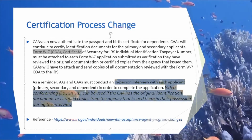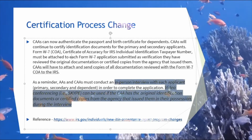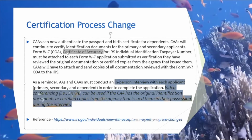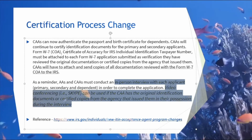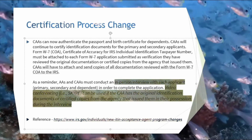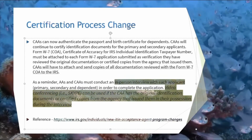Submit form COA, right, must be attached to each form W7. You see, the certificate of accuracy cannot be completed by an AA. Only the CAAs can do this. As a reminder, AAs and CAAs must conduct an in-person interview with each applicant.